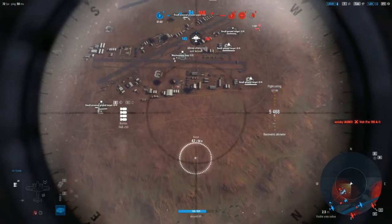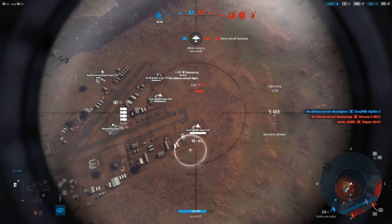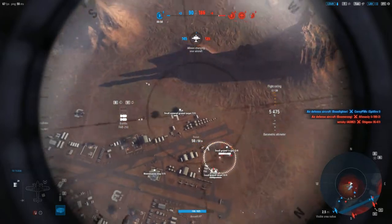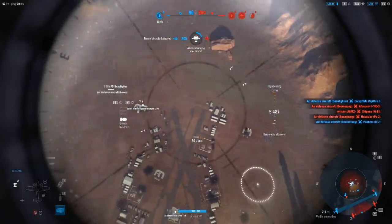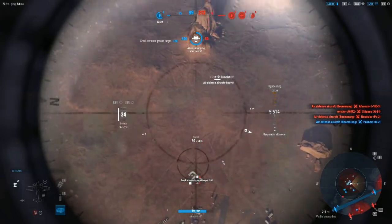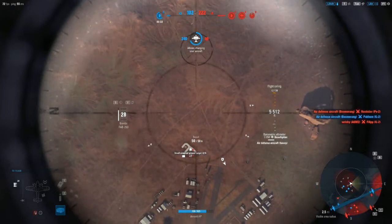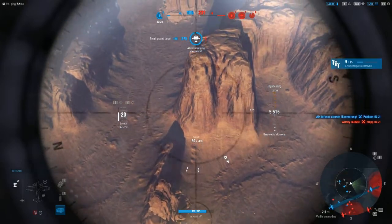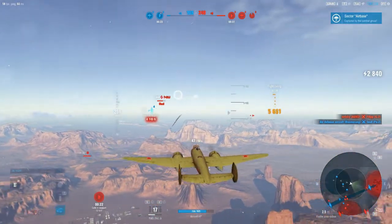And we've killed one of the targets. So we'll go after the AA guns. And there's the third AA gun. Tore that up. All right. So we've killed 5 ground targets so far.